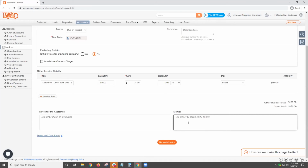So we're going to add a memo here that is internal only. These guys do not pay on time. It's a very common thing in the industry to invoice a customer and have to wait between 60 and 90 days before you're actually paid, which is the emphasis that we're placing on invoicing with TruckLogics.